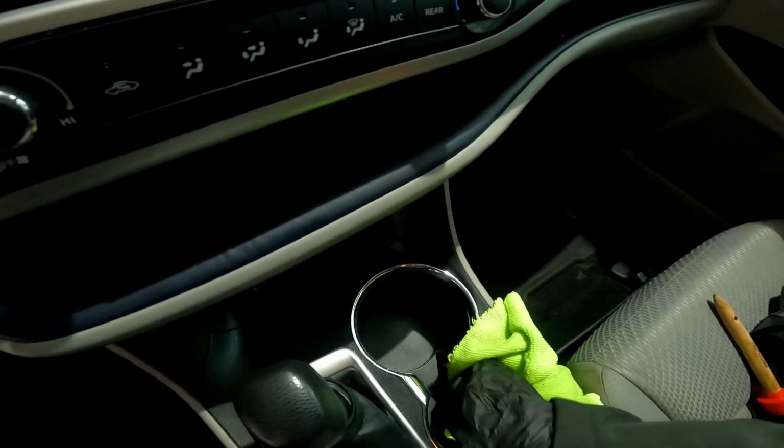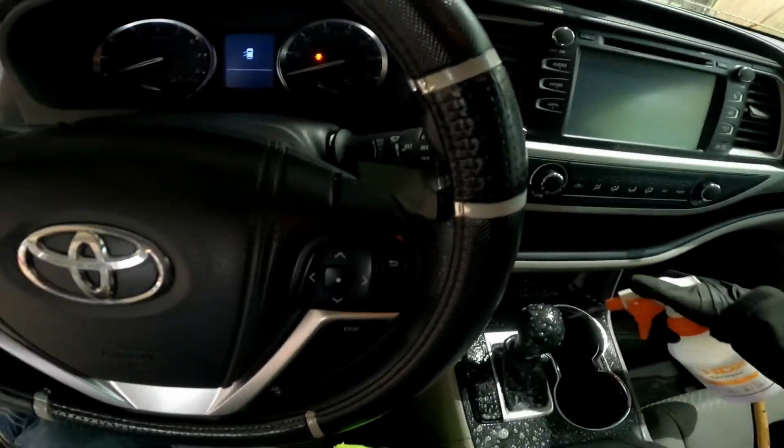Now I will start wiping and scrubbing all the interior plastics and leather with Super Clean diluted 5-to-1.